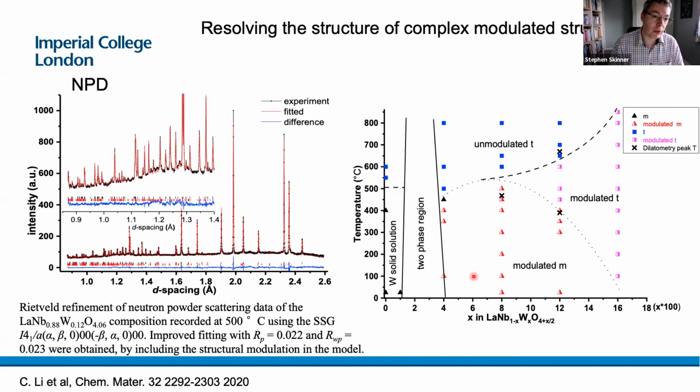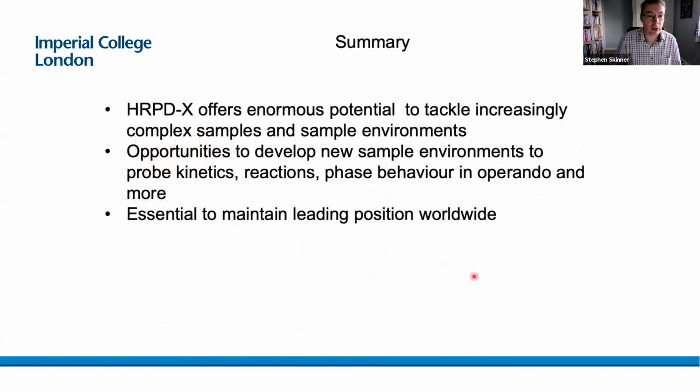So a couple of examples of where I think we would be able to get some further insight and really utilize the upgrade for HRPD. And I think to summarize my understanding so far is that this is a program that will offer us enormous potential to tackle these increasingly complex samples, developing new sample environments and doing increasingly complex measurements in situ in operando, that then allows you to probe kinetics, reactions, phase behavior, and more. And essentially what we have to do is undertake this upgrade to maintain the leading position that HRPD has in worldwide neutron science.